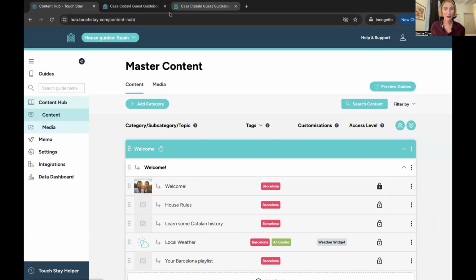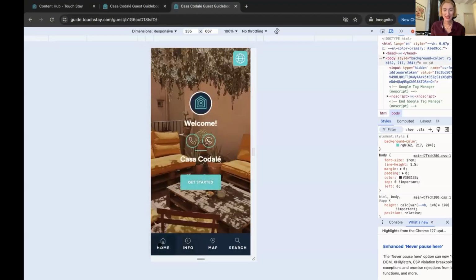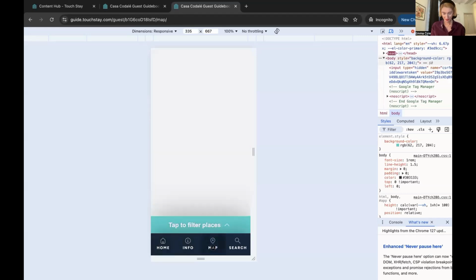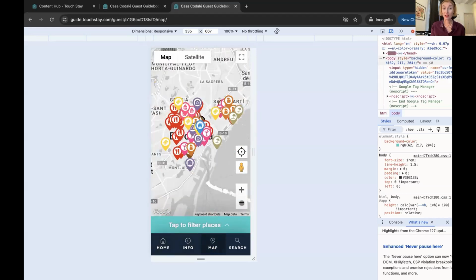What else is good? So if we go back into the guest view of the guide here, you'll see at the bottom there's the map tab. So this is Barcelona. Here we go. And I've got a lot of map pins here. So all of these little pins on the map are a Google place that I've added into the guide.